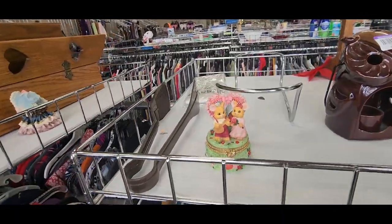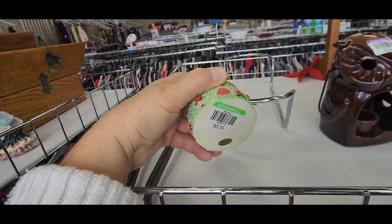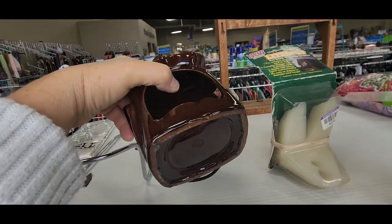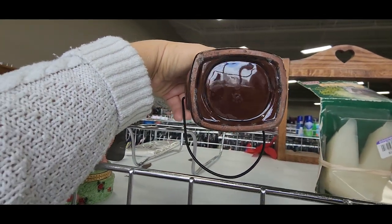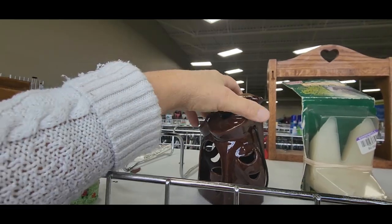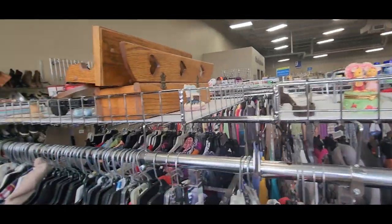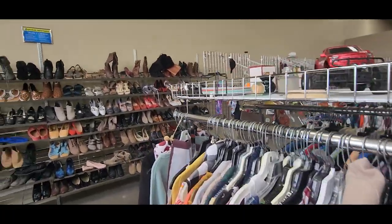Oh God, how cute is that little box? Made in China, yep. This is cool. Is that Japan? No, I'm not seeing Japan. What a great little nightlight. All right, let's see what else we can find.